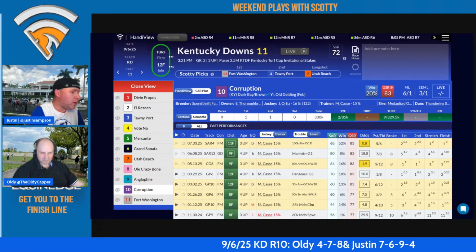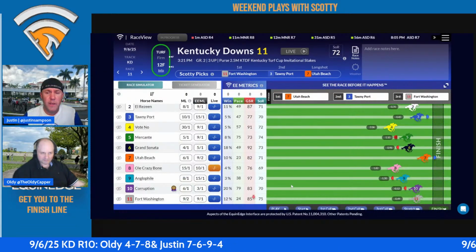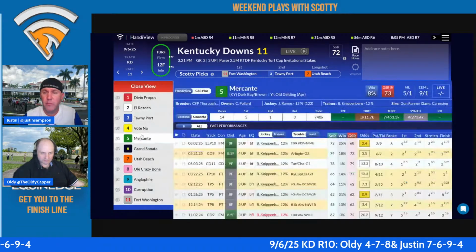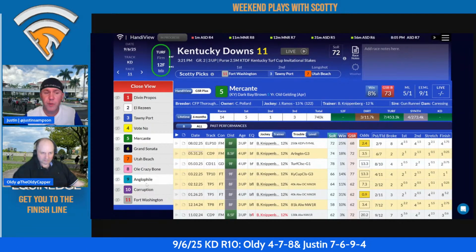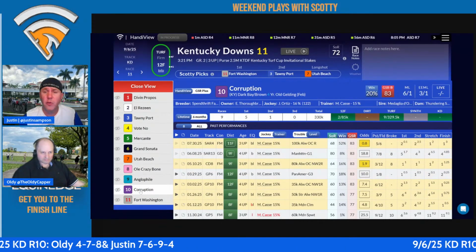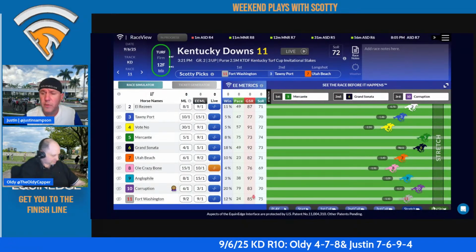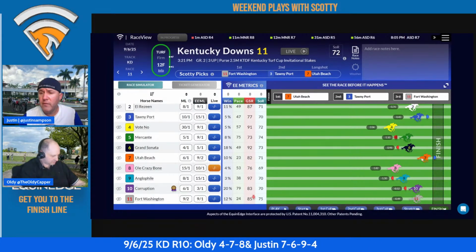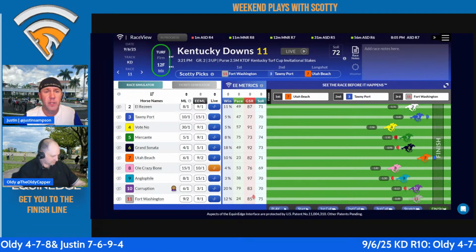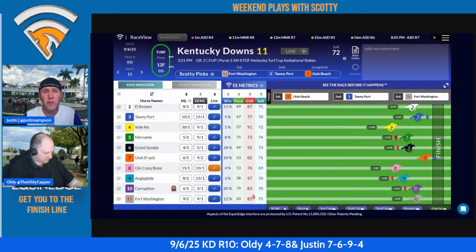They're going 12, and I think your 10 has a big shot, would be my one comment. I mean, it's out there. You have Mercante, 174. Who's going to be on the lead? You have Jose and Ramos. I'm guessing Jose maybe tries to sit off, but I don't know. And then when you have Fort Washington, Utah Beach, and Tawny Port, I just can't take Tawny Port, the oldie. I can't, but maybe he runs a big race. So to me, it was between the 7 and the 11.